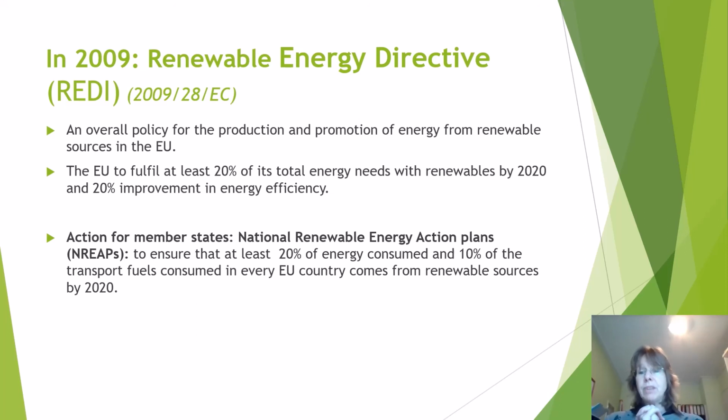And for the member states, it really required action, which was the development of national renewable energy action plans, in which the member states had to specify how they would reach the 20% renewable energy ambitions, of which 10% should also come from renewables in the transport fuel sector by 2020. And of course it's now 2020 and we see that many countries have reached these targets and overreached these targets, but there are also several countries that did not reach these targets, among which the Netherlands, unfortunately.